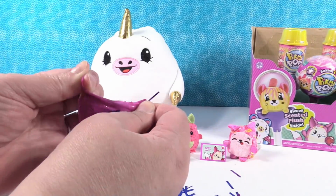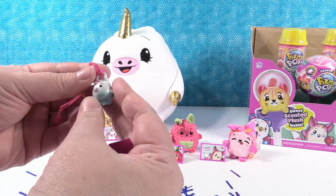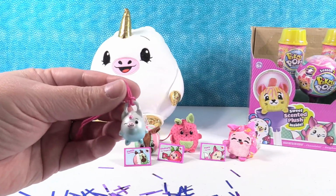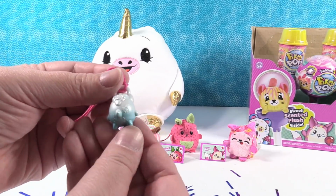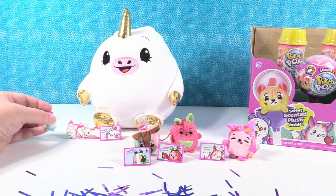Okay, last surprise is three unicorns. Look at this one. It has a pink horn, and it has blue feet. Cool. That is awesome. I love those little unicorn charms.